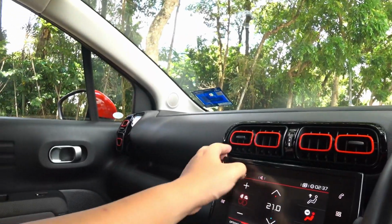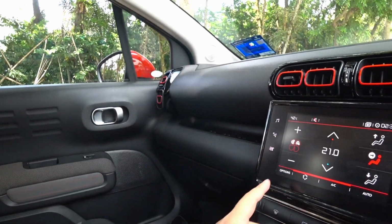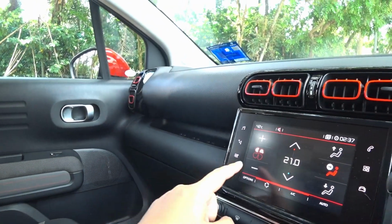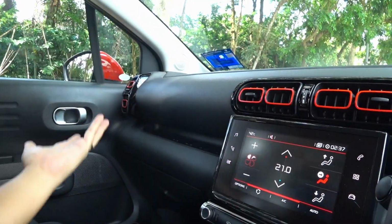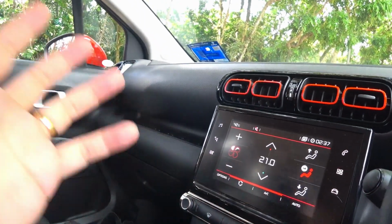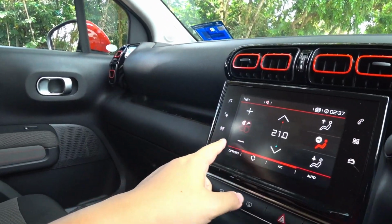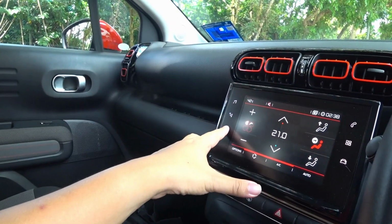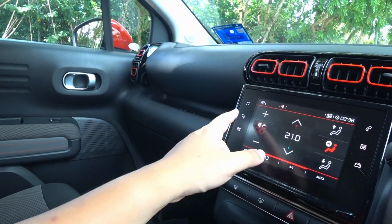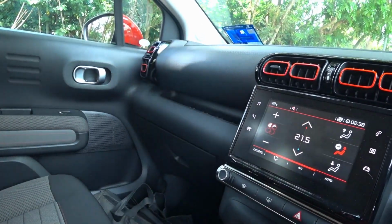Got a large center screen here, which controls many things, including climate control. Honestly, for climate control, I always prefer physical switches. What it means is that when you're driving, let's say you're alone in the car and you want to adjust the temperature, you have to glance down, look for this button here, which is not a physical button, press this touch area, and then once again look here to fiddle with the temperature and blower speed.